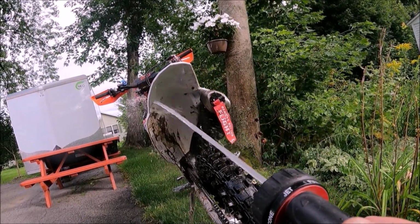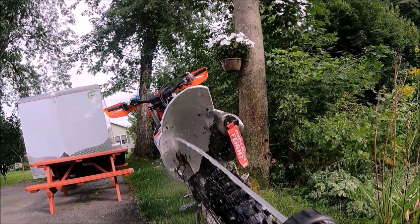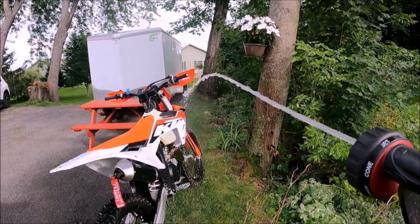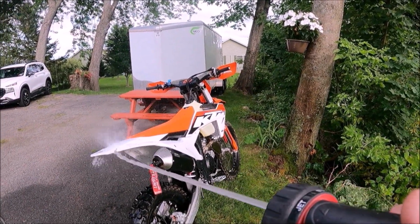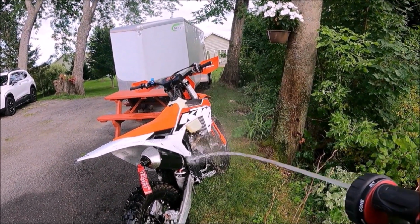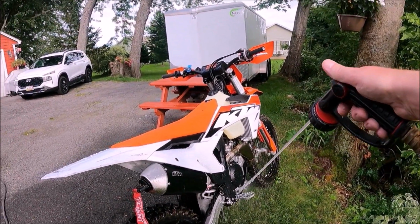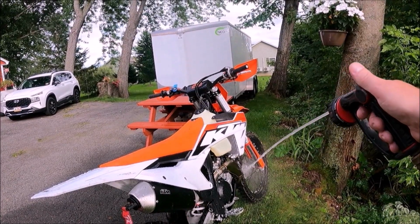Now that 350 has fuel injection, it's electric start. Somebody had put hand guards on it already, and I put a kickstand on it. And it's just in super good shape. I'll put a link to a video if you want to check it out of when I picked it up.